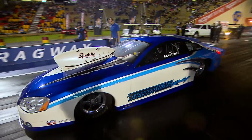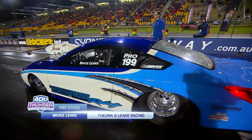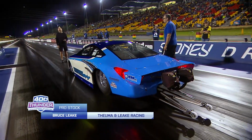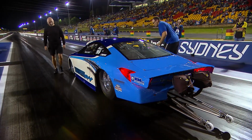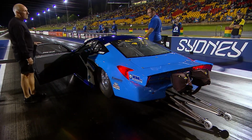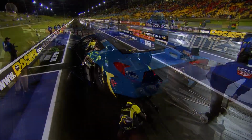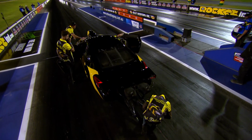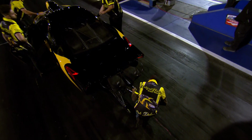Well, Rob Deckett, what he'll be wanting to get down the track in is 6 seconds because he's run so close now. And he's looking for his first ever round victory in Pro Stock as well. Could it come against the former national champion Bruce Leake? Leake's just getting the wheelie bars checked, as is Rob Deckett. They're setting those heights, making sure that nothing's really changed too much, and they're just locking up the lock nut.